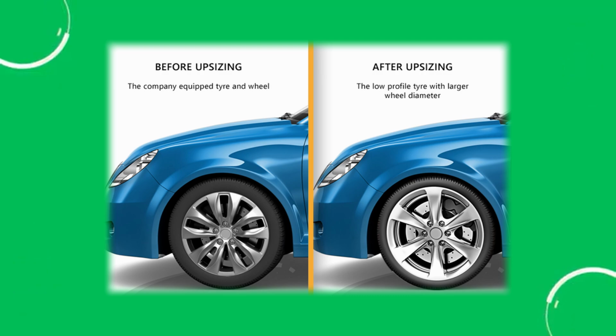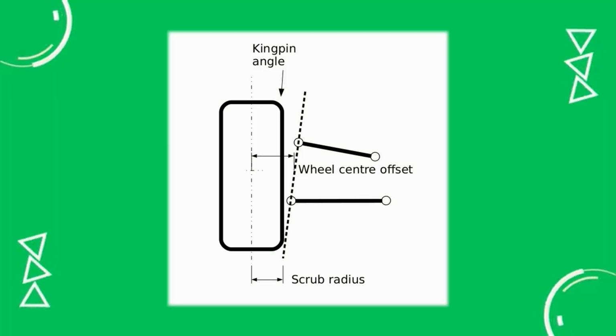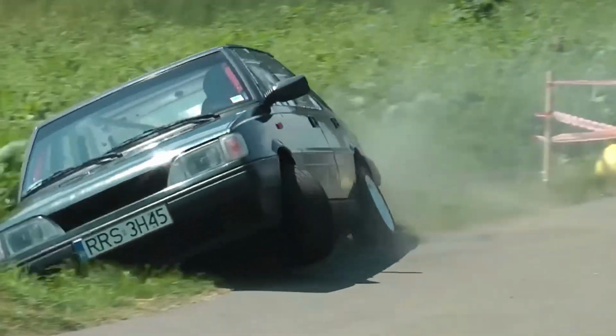If you put a bigger diameter tire on your car, it will mess up a lot of geometry in your car. The ride height will increase and the contact patch will widen, and there is a kingpin inclination that will move, and a lot of other things also get messed up. For instance, it will make the car handle poorly, and it will also cause premature suspension wear and tire wear and a lot of other factors as well.